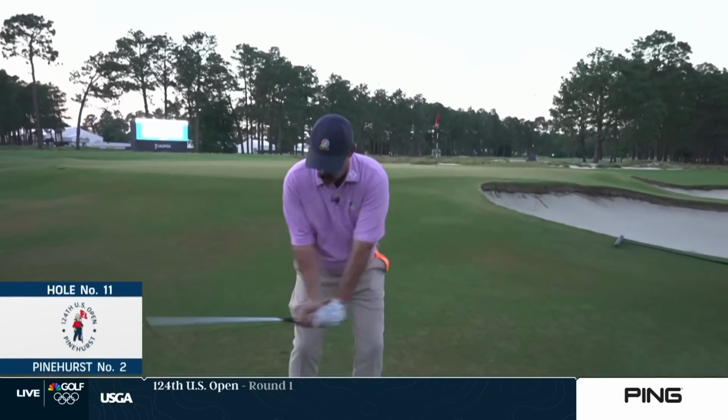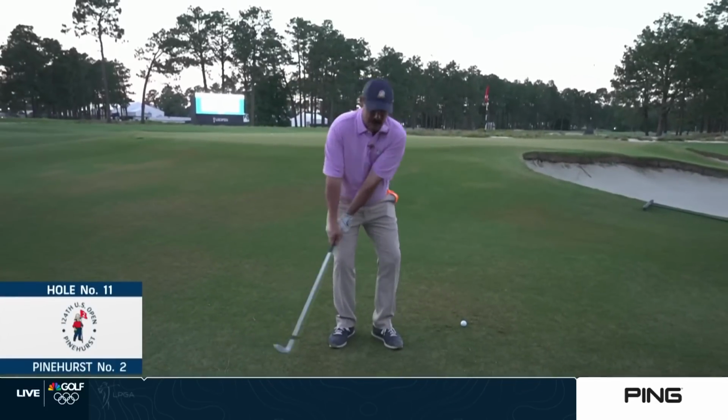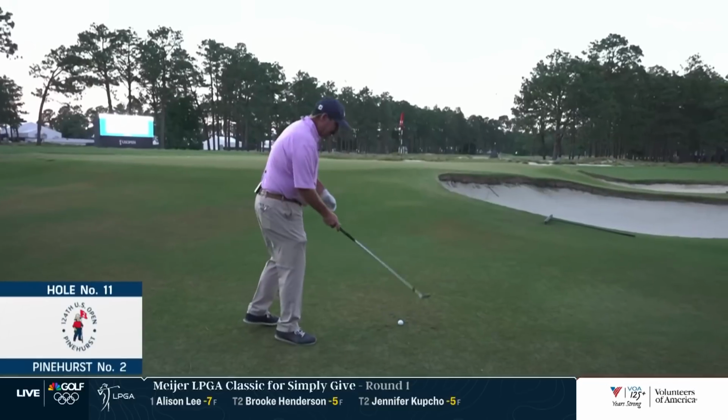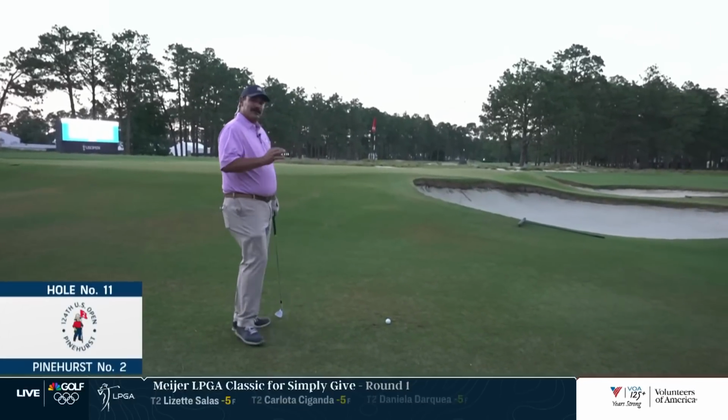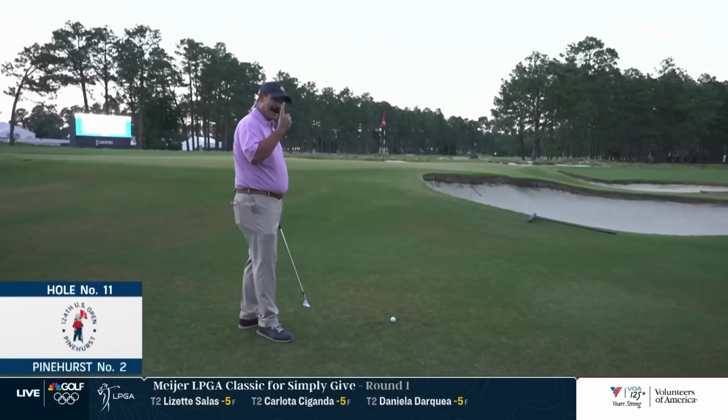Now, Todd Anderson gave me a nice lesson the other day with Billy Horschel. My problem is I'm dragging, so I'm trying to release the club right there while keeping my shoulders high. I've made the decision I'd rather skull this thing across the green attempting to hit a great shot. So I'm going to use a little power of the mind right here.